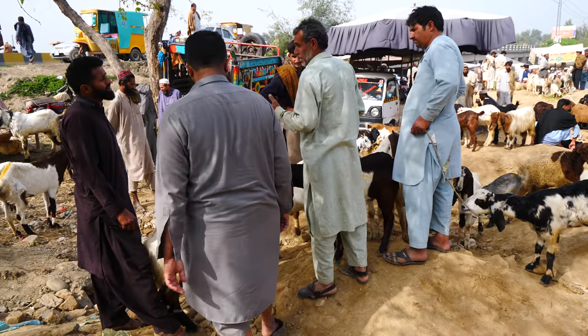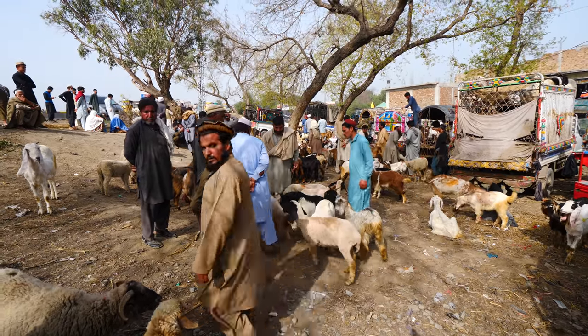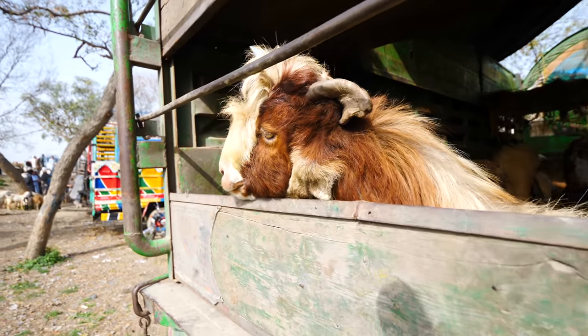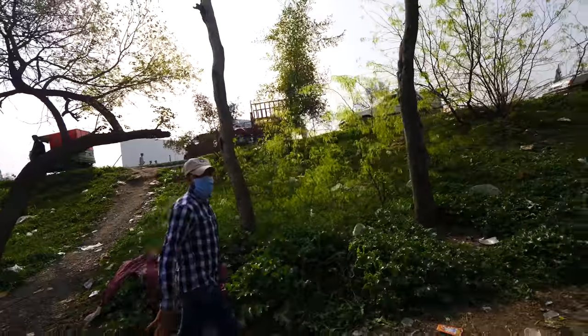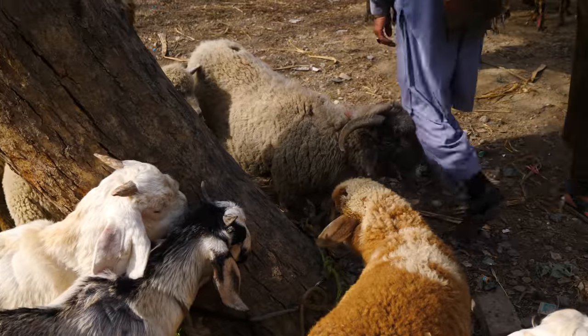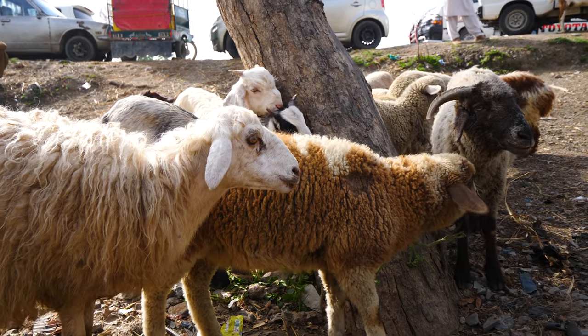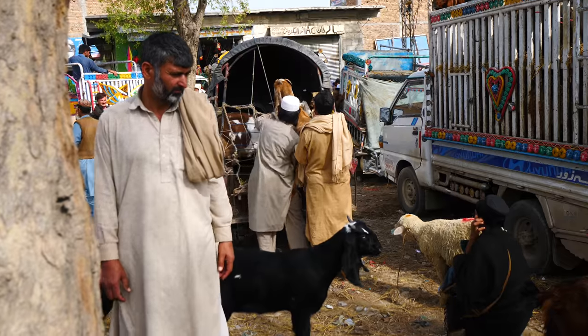Okay, so over here we have the merchants and the buyers. So all these trucks are full of goats and sheep, right? That's all it is. Different villages from this area and from the Peshawar side and also from Swat. This livestock market is very simple, right? It's just an area full of lamb, goats, and sheep. That's it. Merchants, you know, the clients come in and they purchase.